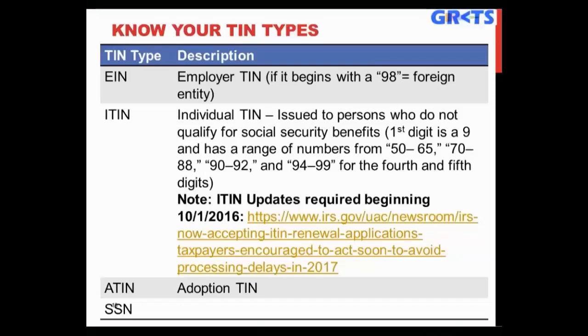I've never seen or talked to anybody who knows what an adoption 10 looks like. I've not seen any information from the IRS that explains to me what it looks like. All I know is it exists. So I'm guessing it looks like a social, and you and I wouldn't know the difference. The EIN that starts with 98 for a company is a foreign entity. Problem is the IRS ran out of numbers. So we have to deal with numbers in any other series that could present as a foreign entity.